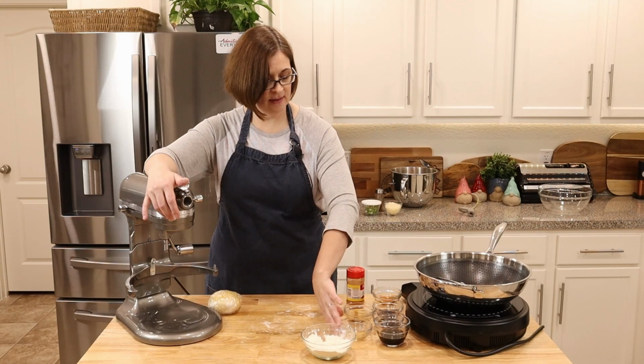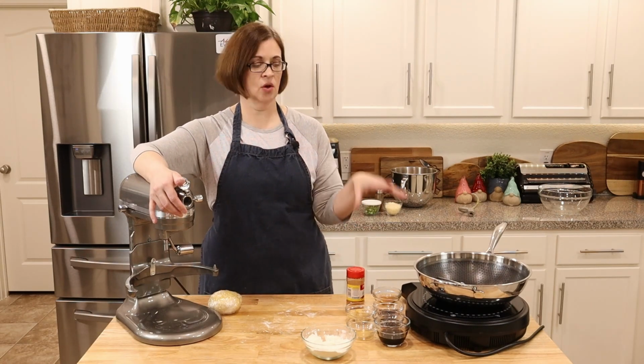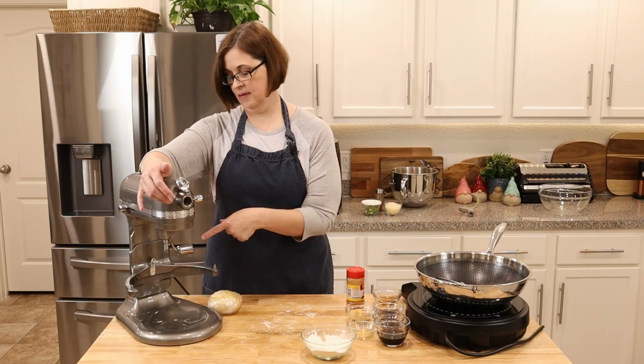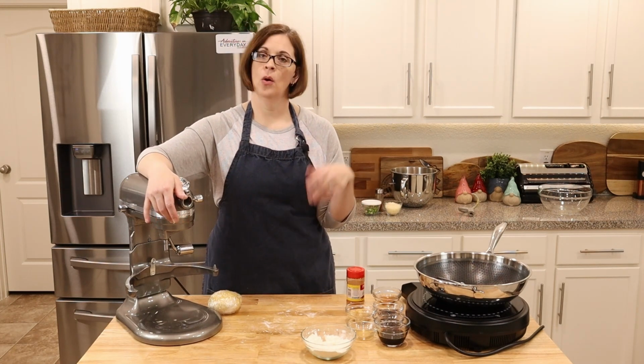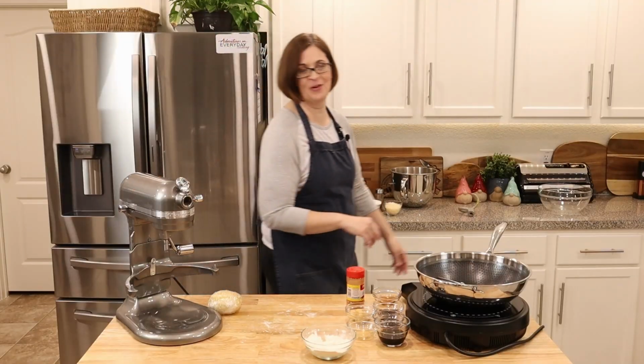And the sauce comes together so quickly that if you're using jarred pasta, just skip forward to when I'm doing the sauce. But you shouldn't, because this is fun. All right, we'll be back in 30.